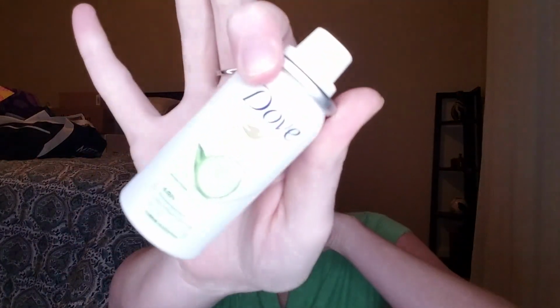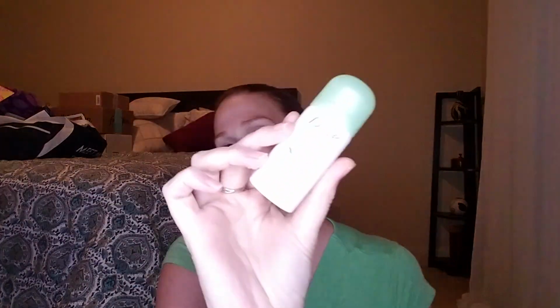I think it's supposed to smell more like cucumber is what it's showing on the bottle, but okay, that's a little bit better. Okay, now that it's dissipated some of the powder, it actually doesn't smell half bad. Okay, I am curious. I will try this and get back with you guys.